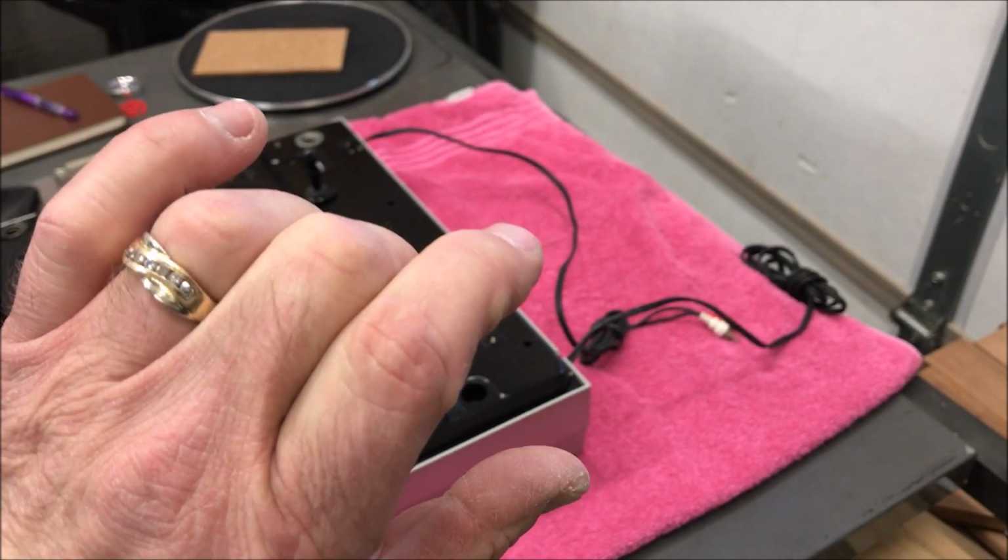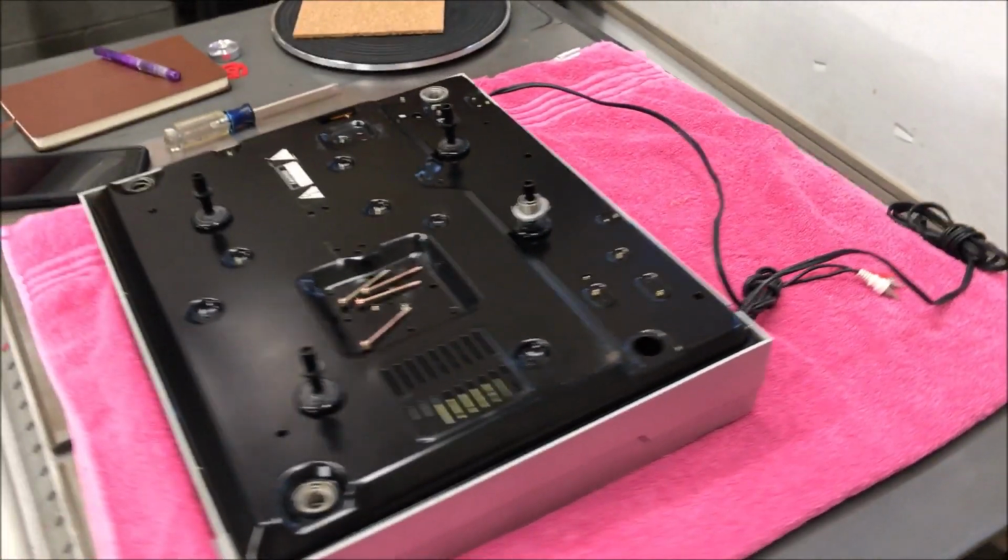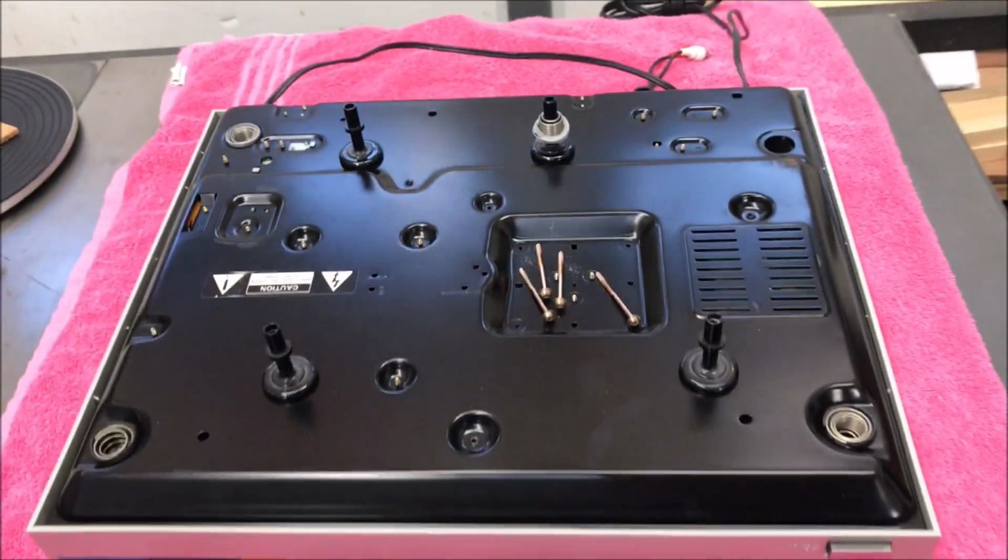And that makes the right side have a much smaller gap because it's in a bind. That may be what I'm facing. Let me see what I can come up with.